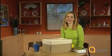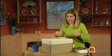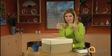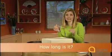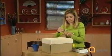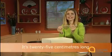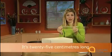How long can also ask about the length of something. Here's a piece of rope. How long is it? I'll have to measure it. It's 25 centimetres long. We can ask questions like this about anything that can be measured.